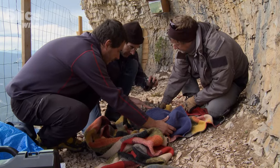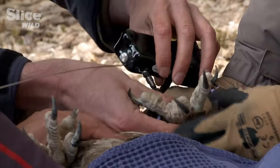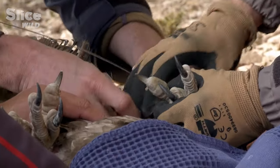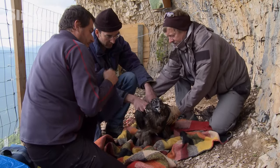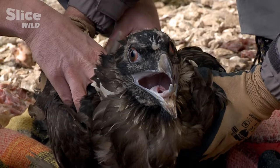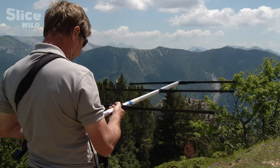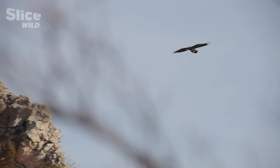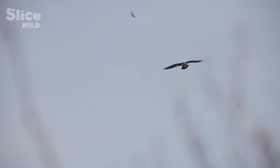A few days before the birds fly off when they're released, they're mostly equipped with GPS or Argos tracers. There are different techniques which allow us to follow their movements, and this one has crossed the Alps, or even further. We're getting the direction, but as it's camouflaged by the vegetation, we'll have to get closer.